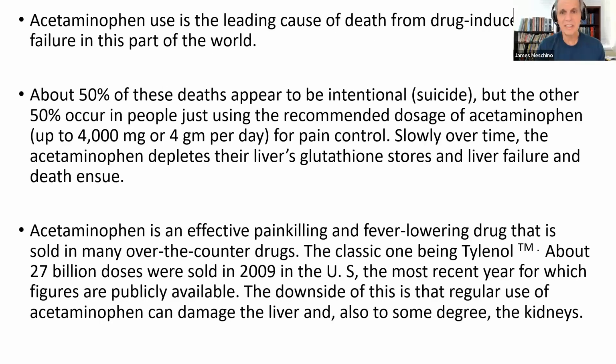Acetaminophen use is the leading cause of death from drug-induced liver failure in this part of the world. About 50% of those deaths are suicides. The other 50% are from people just using these drugs in accordance with the recommended amount that was prescribed, up to 4,000 milligrams a day. But over time, chronic use slowly depletes the body's glutathione stores, and then the intermediates of acetaminophen metabolism after phase 1 start to damage the liver cells, as I'll show you.